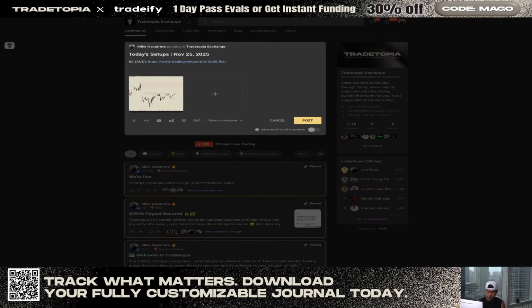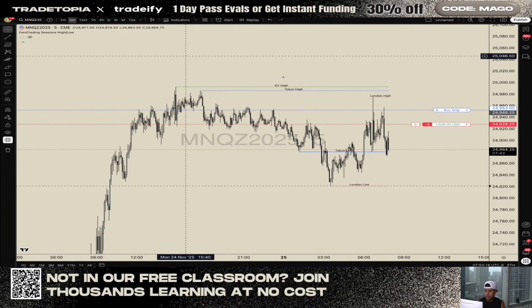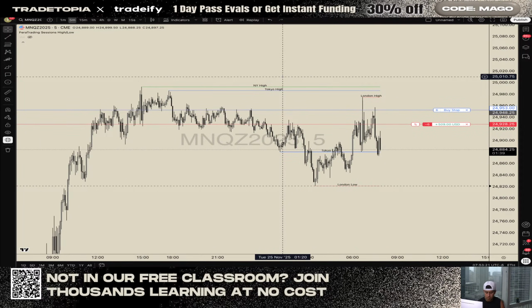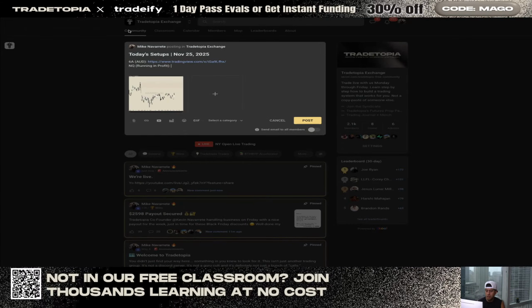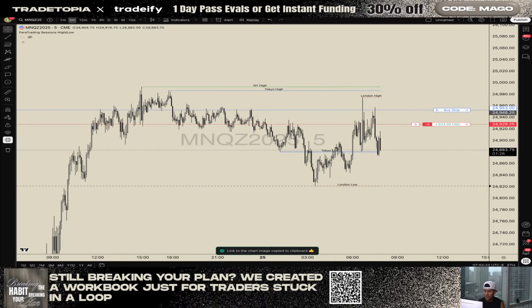And then right now we have NQ, which is active. Profit. And this one we have going here right now. I like what we're seeing with NQ.